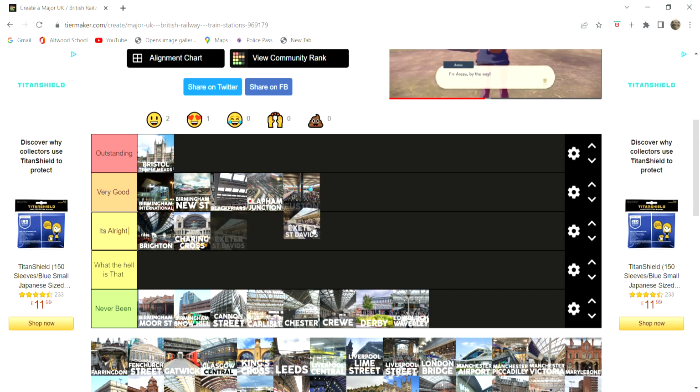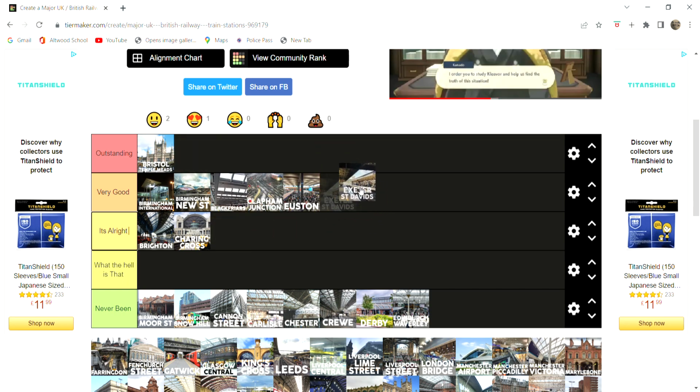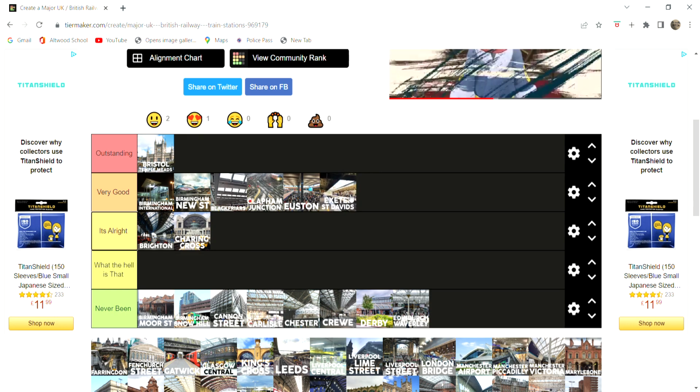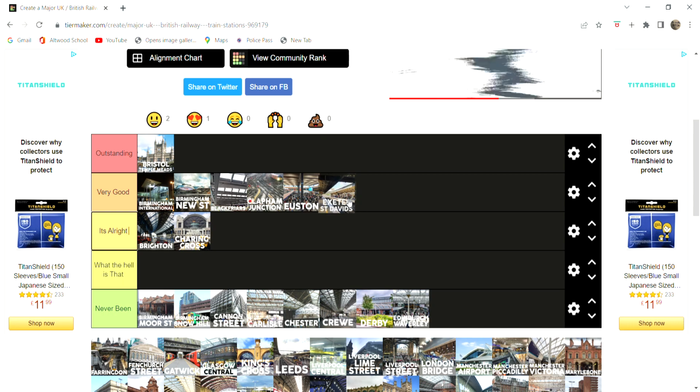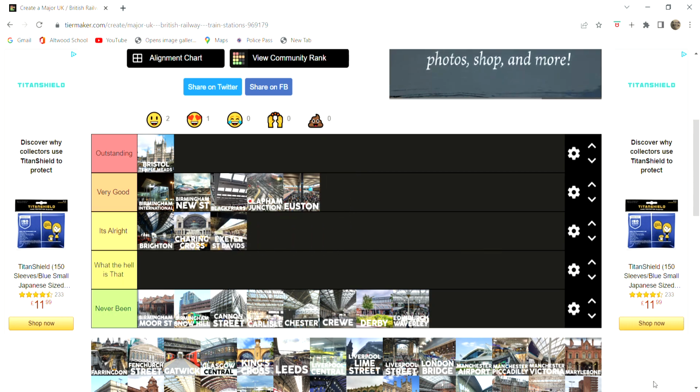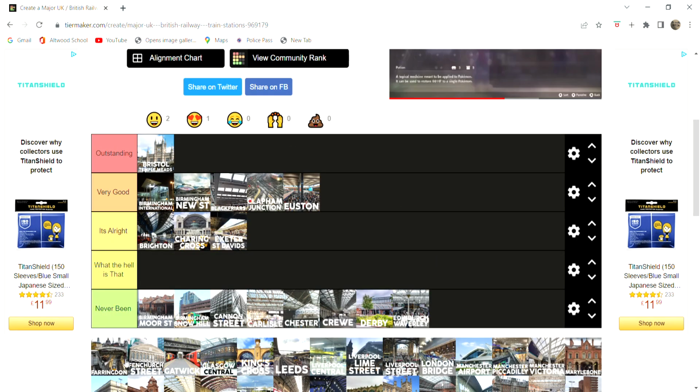Exeter St David's is absolutely, it's between outstanding and very good. I'm going to put it in very good, good grief, having a load of very good stations. Actually, no, I am actually going to put Exeter St David's into it's all right, because the last time I was there, which I think was in Cornwall, because we stopped over one night, I think, the staff weren't very friendly at that point. They were in a bad mood, so it kind of just drops it a bit. But apart from that, if the staff are in a nice mood, they always are.